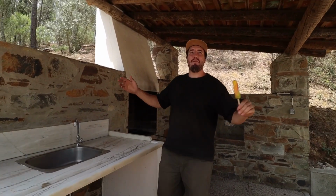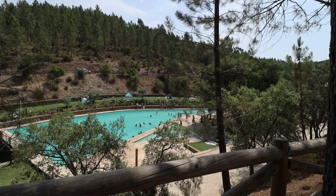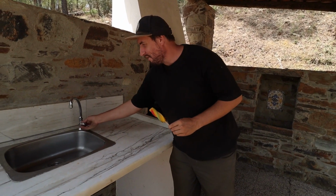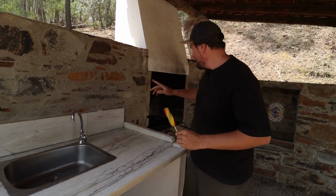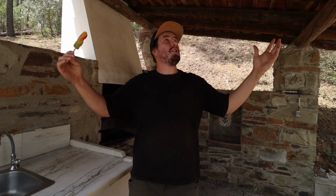Found ourselves a lovely place to hang out for the next couple of hours. There's no one around up here. We're slightly higher up overlooking the pool. I got myself an ice lolly. Life is good. Check this out, we've got a nice granite worktop with running water. There's a barbecue section over there that we won't be using. And then over here we've even got power, but it's just a nice shaded area. And then I'm going to go and dip in the pool in the next couple of minutes once I finish this ice lolly.